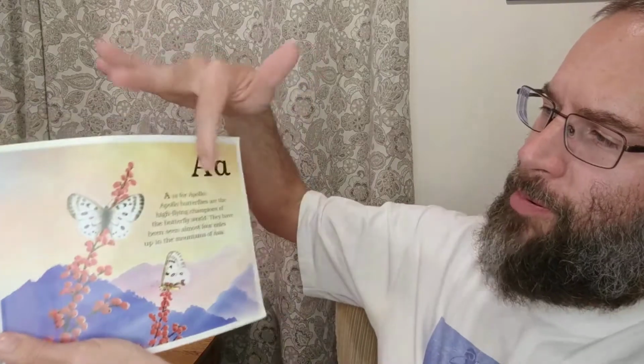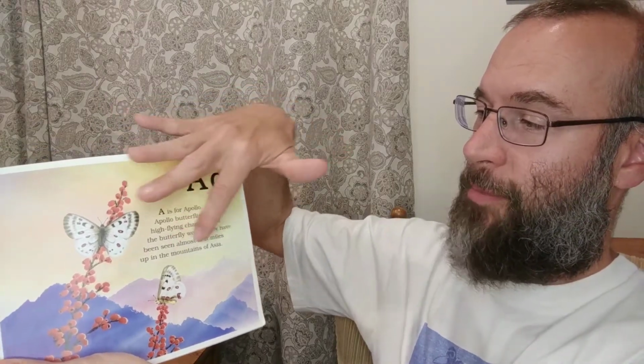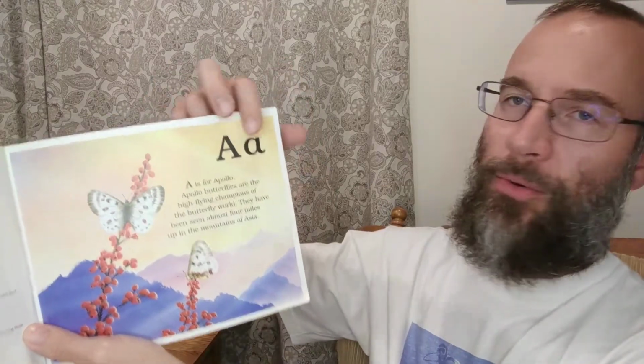A is for Apollo. Apollo butterflies are the high-flying champions of the butterfly world. They have been seen almost 4 miles up in the mountains of Asia. That's the letter A, uppercase and lowercase.